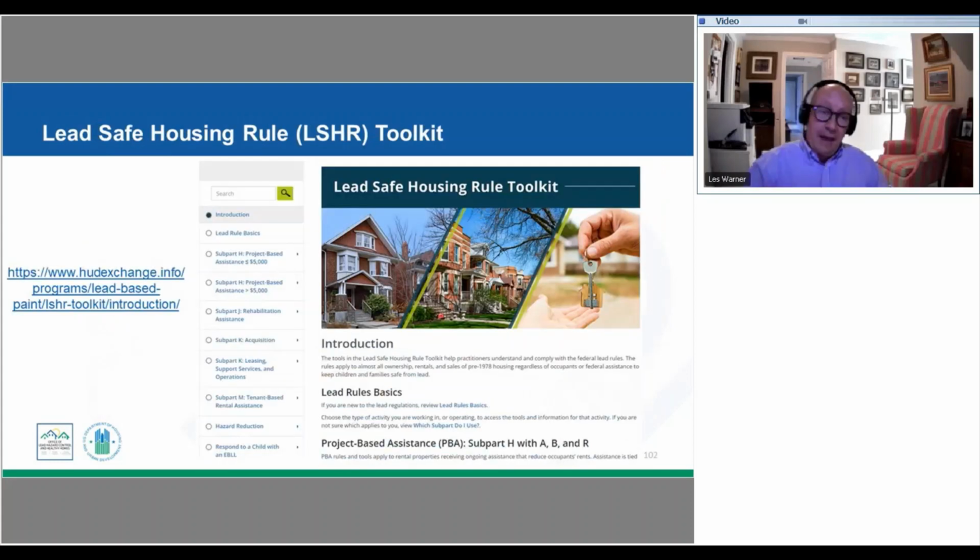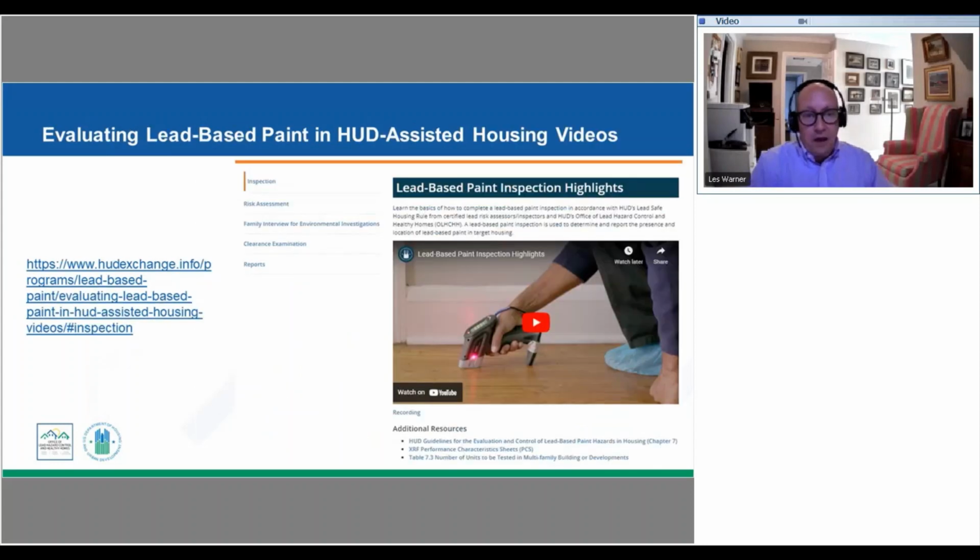At the bottom of that page, you could click on the Lead-Safe Housing Rule Toolkit. And this will give you all sorts of resources and sample tools that would be really helpful, and these are divided up based on the type, the subpart that you're following, the type of activity that you're overseeing. So I would really recommend get familiar with that. Know these resources, as Chris mentioned, these have been updated recently and refreshed, so I think you'll find those to be very helpful for you.